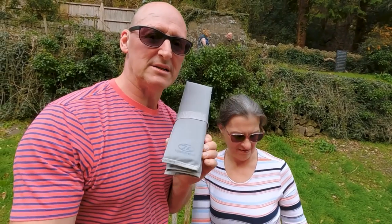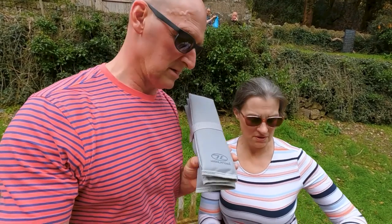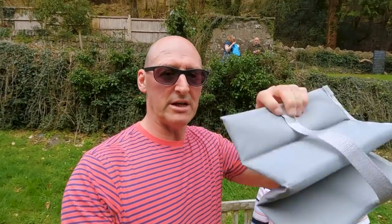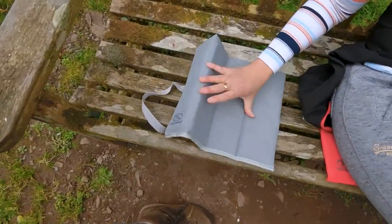Okay, so we bought these just the other day in the little walking and camping shop in Porlock. £6 each, and they're so light, they're almost floating away. You undo them, and it's like a little concertina. Then you put them down on some rough ground or a muddy or wet bench, and sit down. Very nice. £6 each, great, isn't it? But you've got to remember you've got them, because you could get up and walk away.